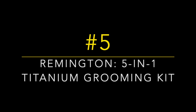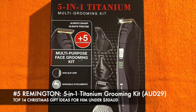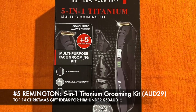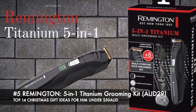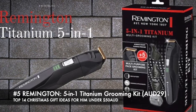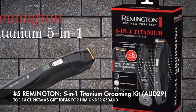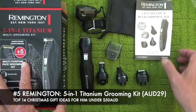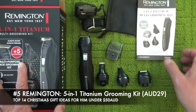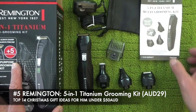Number 5. Remington 5-in-1 Titanium Grooming Kit, AUD29. With the Remington 5-in-1 Titanium Multi-Grooming Kit, you can up your personal grooming game. The self-sharpening titanium-coated blades of this multi-purpose hair clipper are 300% stronger than stainless steel, ensuring consistent, precise trimming. With the replaceable parts, which include a trimmer, foil shaver, detail trimmer, nose, ear trimmer, and adjustable beard comb, you can take care of all your grooming requirements.